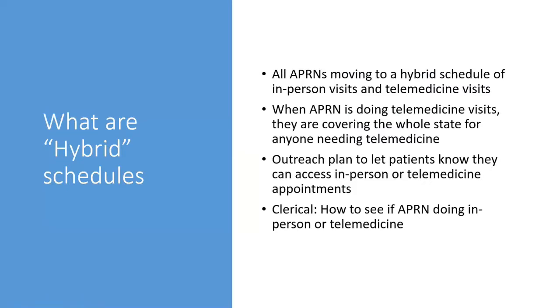So what are hybrid schedules? We've been talking about how hybrid schedules are coming. Well, the nurse practitioners have been doing telemedicine now for 9-10 months. And now we are going back to where each nurse practitioner is going to have some time still in all of her clinics and also some time doing telemedicine.